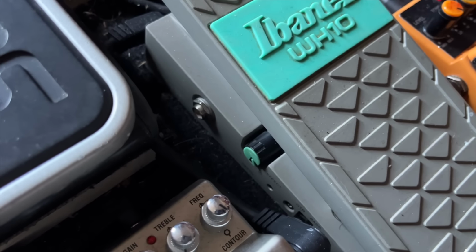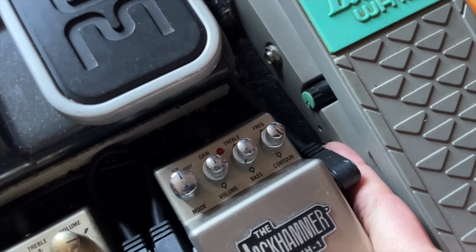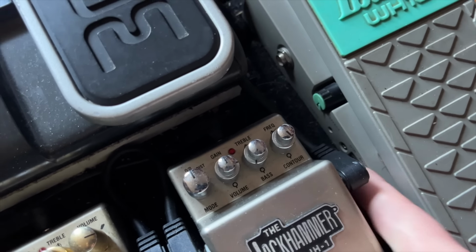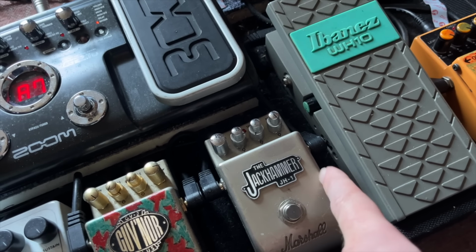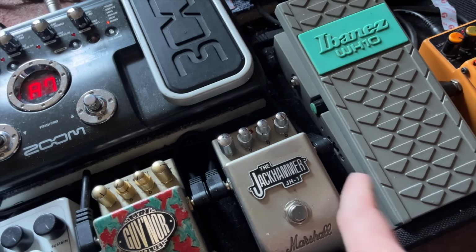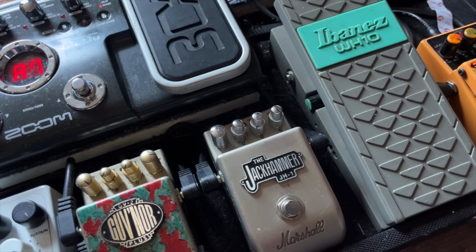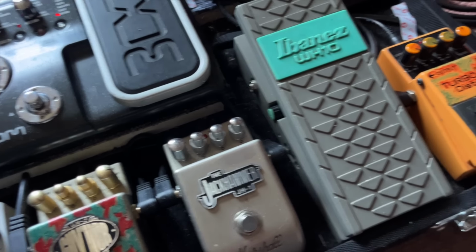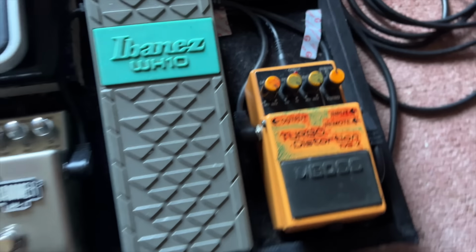The Ibanez Wah V2 is turned all the way up, but it's on the guitar mode. For Monsters, though, I use the bass wah, so I flip it in Monsters. I always forget to turn it to the bass mode before Monsters, so you always see me in the build-up of Monsters, the Jaws bit, bending down and flipping this switch, because I'm an idiot. DS2 is just flat out on mode 2, and that's your lot.